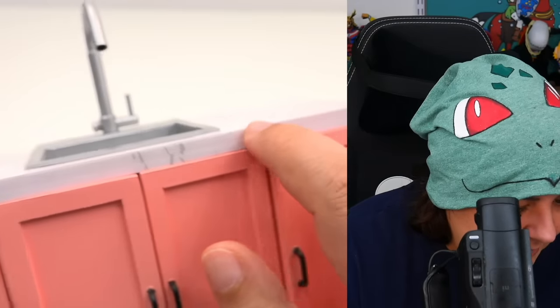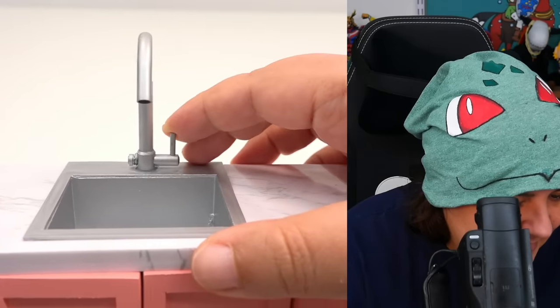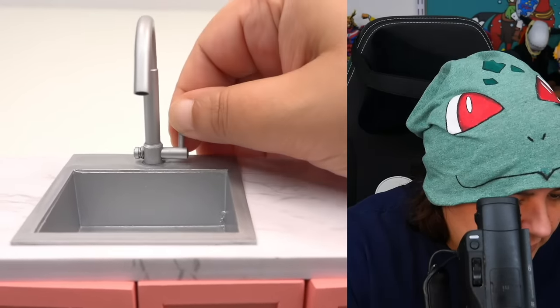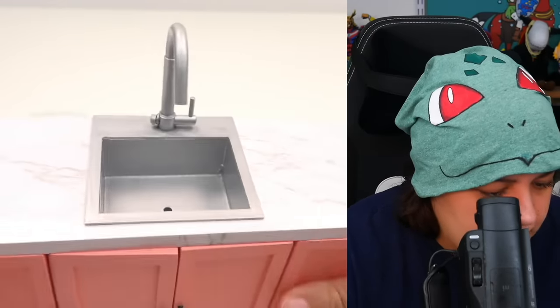Look at this. The detail wraps all the way around. I thought it would only be on top, but no. And let's see the sink. How does this move? Okay, front and up and back. Okay, so I'm guessing this is neutral zone. Cute. Okay, there were no instructions that went with it.